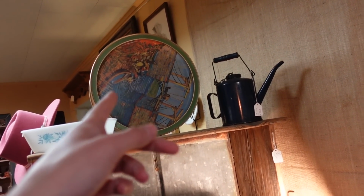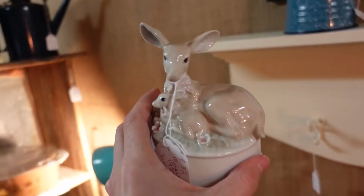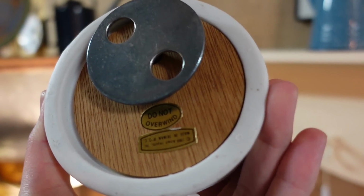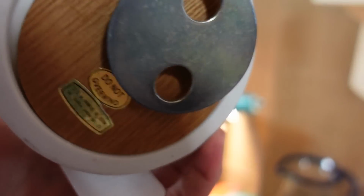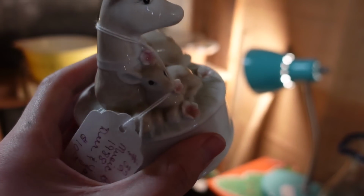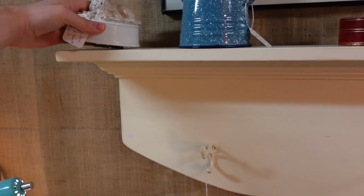Big tin. This might be Otagiri. You look like Otagiri. And you are... maybe not. What are you? 1988. Oh, it's Arnart Imports. Huh. You fooled me. $10. That's really not bad. Yeah. That's not bad for it.